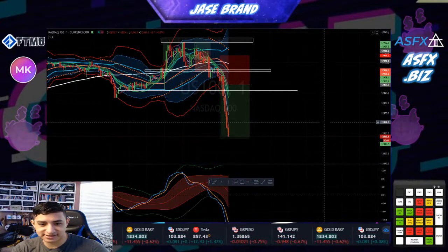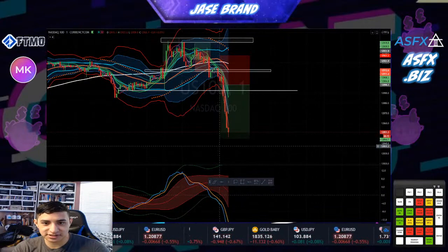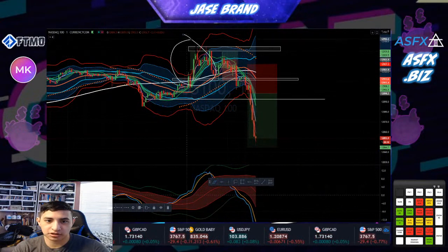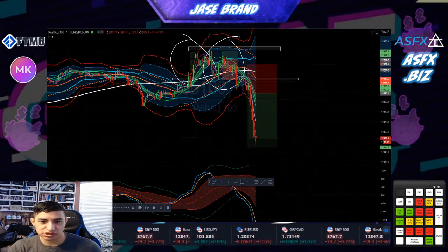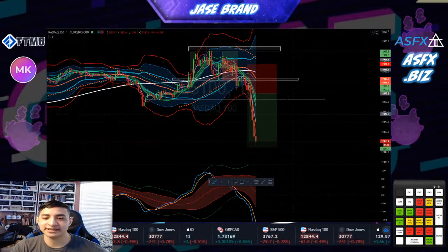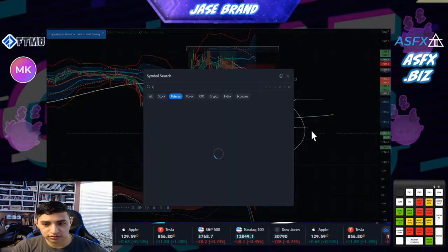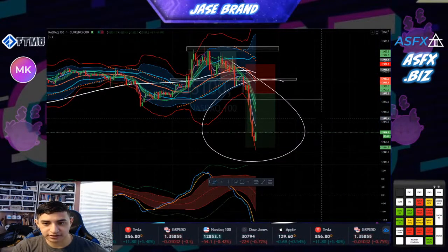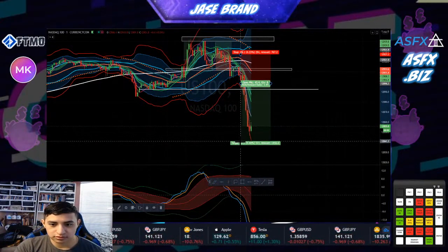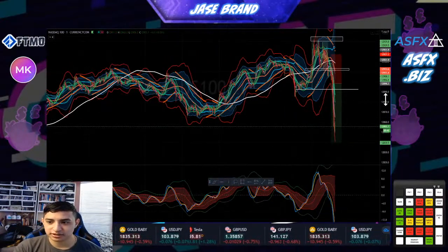What a freaking amazing push. I love seeing these kinds of trades. Because right over here, it was pretty choppy. You guys saw how I won here and I lost here because of the choppiness. And then once we got out of that choppiness, we finally see a breakout with clean momentum right there. So, feeling good about that. We're almost 2R in profit. What a freaking amazing trade.